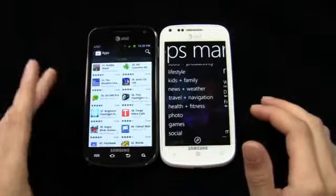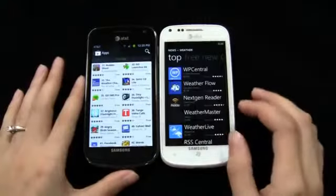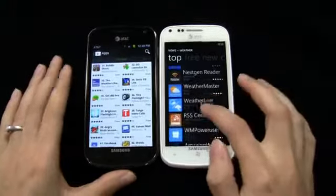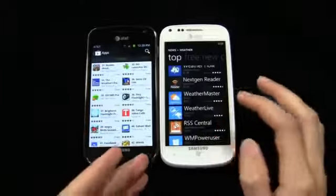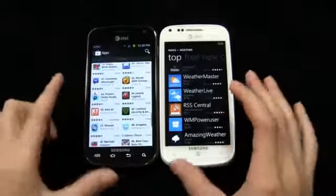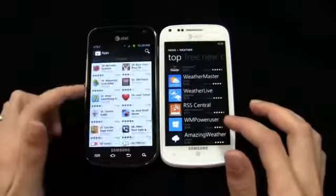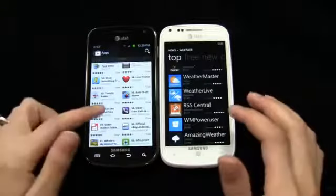There's a lot of weather apps and weather widgets on Android. The same, you can see news and weather. So there's a lot of live tile apps where you can have a live tile that will show you the weather. So you do have access to that. So just a quick look, barcode scanner. There's several barcode scanner apps in the Windows Phone Marketplace.